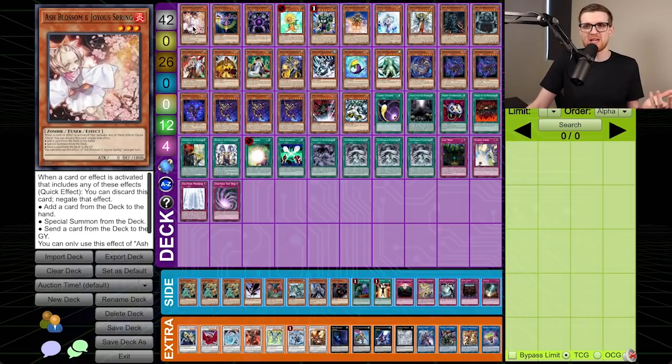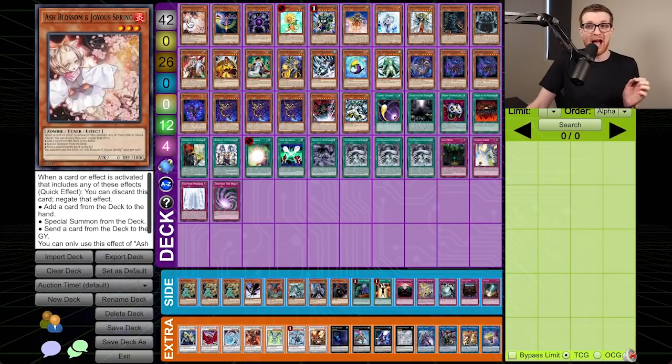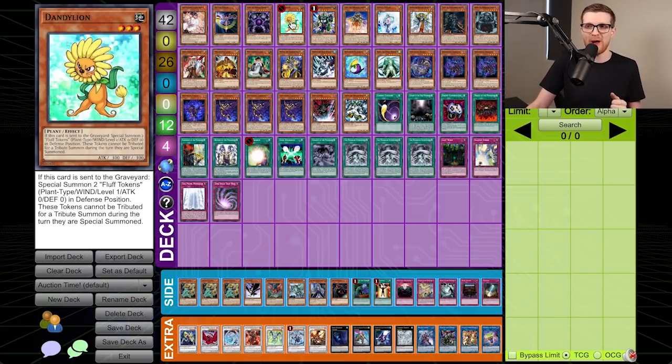We've got an Ash Blossom because it's just universally applicable at stopping a lot of things. It's also a Tuner, which enables our synchros that we got out of Dual Devastator, so having these in here actually isn't too bad for that reason. Battle Fader is a nice card that will protect us, but also give us a monster on the field to tribute for a Monarch. Speaking of which, here's Caius, just a great removal tool all around.